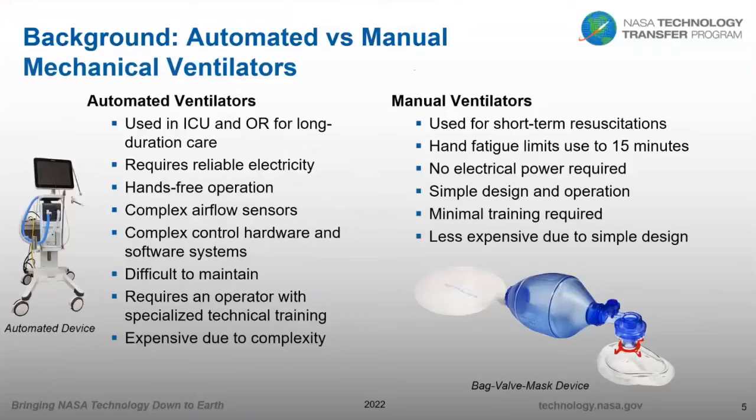So basically there are two types of mechanical ventilators, automated and manual. The automated ventilators are the ones that you see on television, you see in ICUs. They are much easier to manage with less personnel, but they require reliable electricity. They have very complex sensors and control software. They're very difficult to maintain. And their operator requires very specialized training. And they're very expensive.